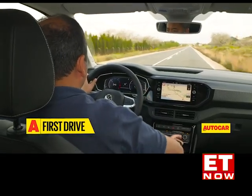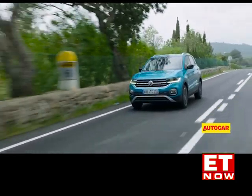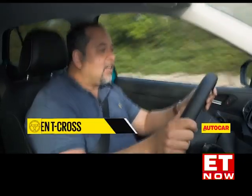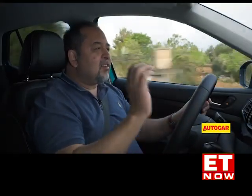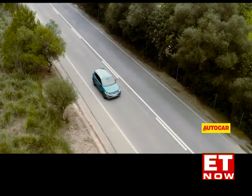And if you find the manual a bit too inconvenient, there will be a DSG dual clutch as well on both engines. On its taller springs and its big tires, the T Cross actually rides pretty well. It takes bumps like that in its stride, and despite the fact that there is a bit of stiffness in the chassis, you're extremely comfortable and can carry a lot of speed over even broken patches and bumpy sections.